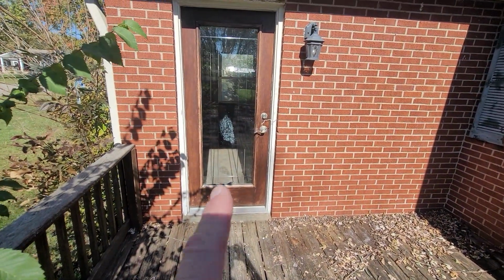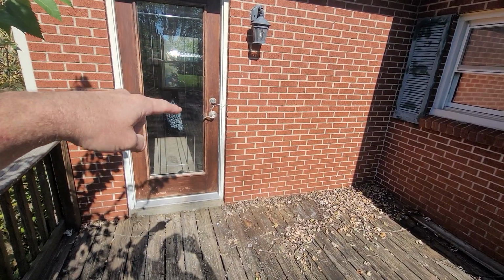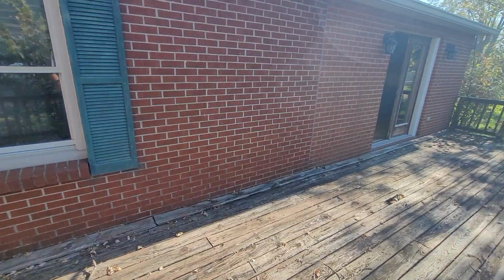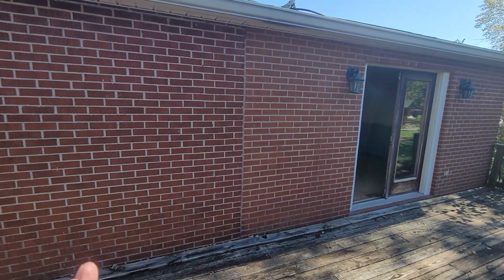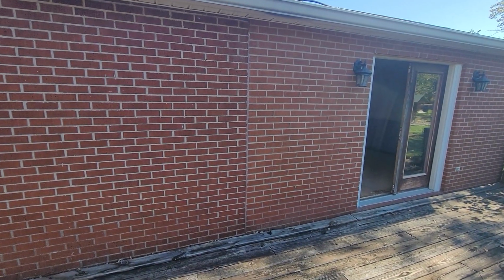So this is the door going into that random room off the kitchen where the hot water heater was. So you could go into there, go into the kitchen. You can see this is a little bit better example of the brick change. You can see that line right there is the addition.